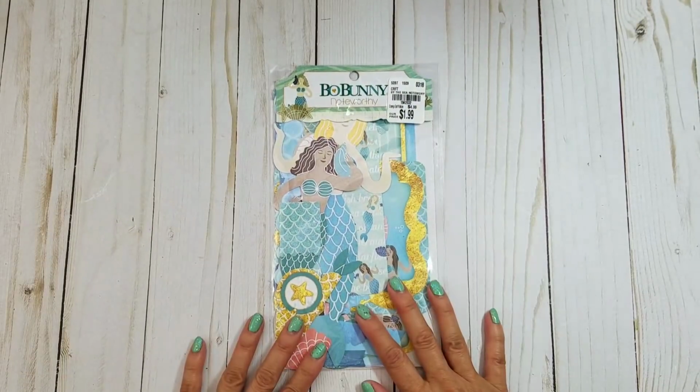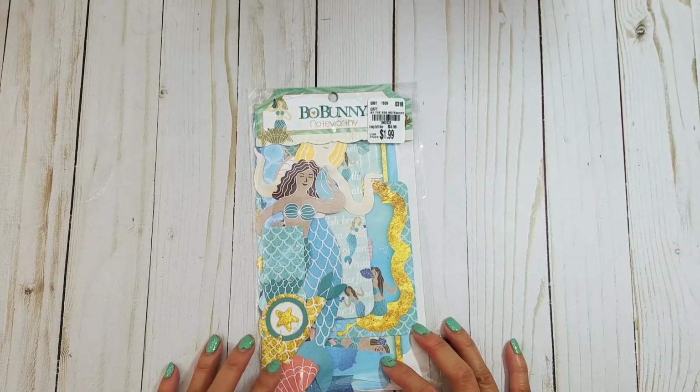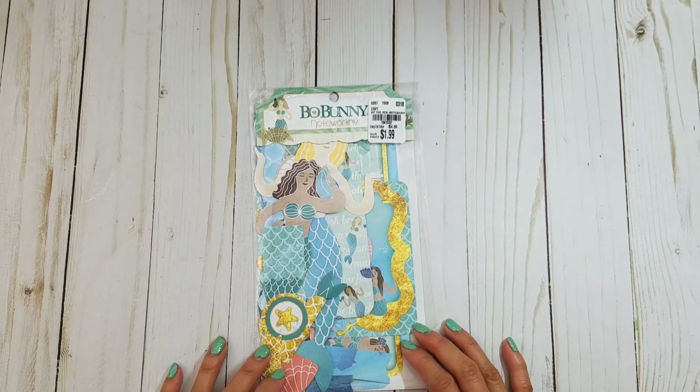Another haul for you guys. I was able to go to Tuesday morning again because I worked at an office where there is a Tuesday morning this week. So I didn't find too much stuff initially, and then I went back a couple of days later. First of all, I did find one noteworthy Bow Bunny, and this is the By the Sea noteworthy.